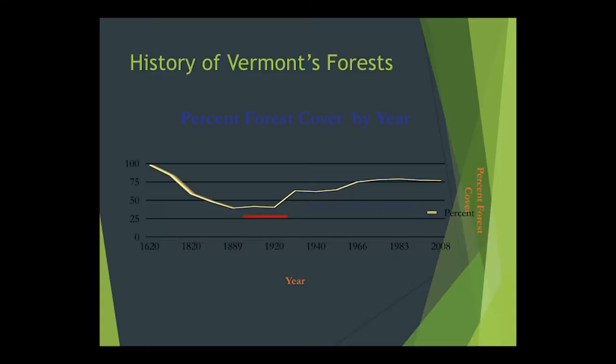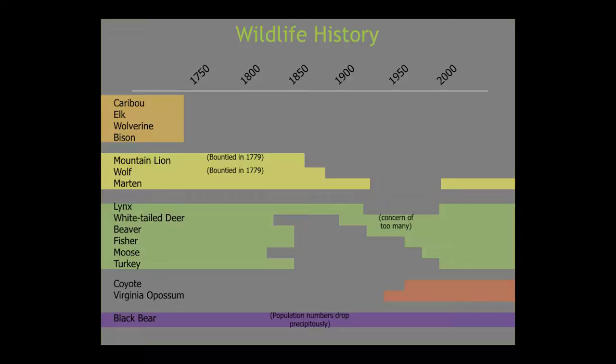So here's a quick graph of what I've been explaining the last couple slides. We have the percentage of forest cover in Vermont before European settlement in the 1620s. It goes down to 1910, the height of land clearing, when people were here using sheep for agriculture and then moving into dairy cows. Some estimates show that the forest cover in Vermont was down below 20%. And then you can see as we've moved closer to present time how that's recovered. Pretty remarkable. And of course, this is going to impact the type of animals that we have on the landscape.